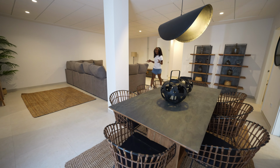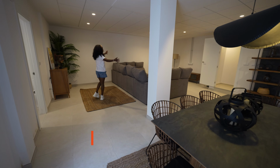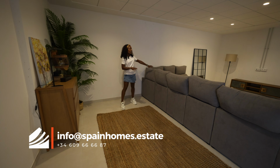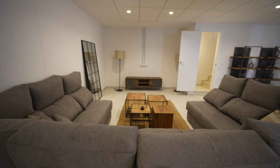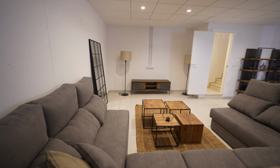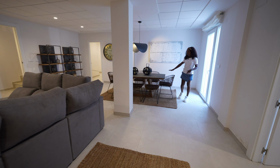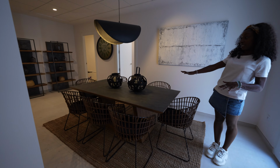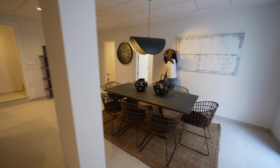So down here you have the basement, which is in this area 50 square meters. They have created zones. They have here another lounge space, another space for relaxation. They also have on this side a dining space that is actually set to dine, well, eight people. I love this fixture here.